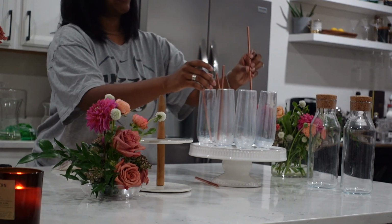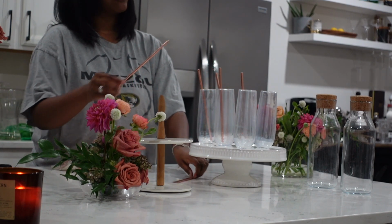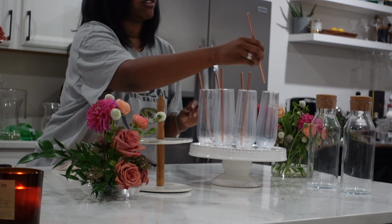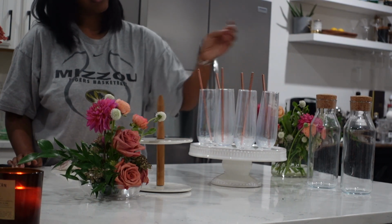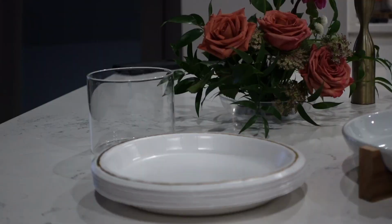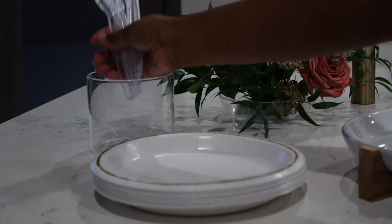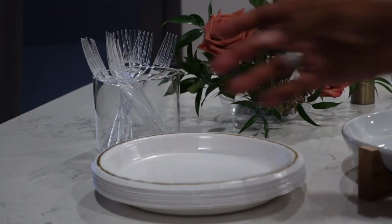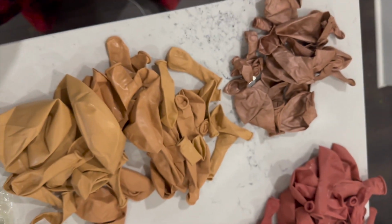My colors for this kind of celebration were pink and peach. Very 30 and flirty and thriving type of vibe. And I really love how this turned out. It's so super cute. I'm adding in like the wood elements, things like that, and then just setting up all of these little things the night before.